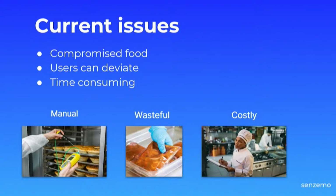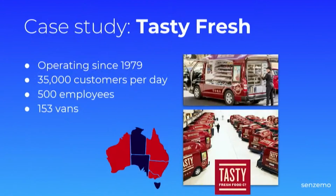But let's take a look at this from the client perspective. It goes by the name of Tasty Fresh. They have been operating since 1979, and they're a family-operated business that drives around in 153 vans like those in the pictures, delivering well-deserved meals to industry workers, construction workers, office spaces, etc.